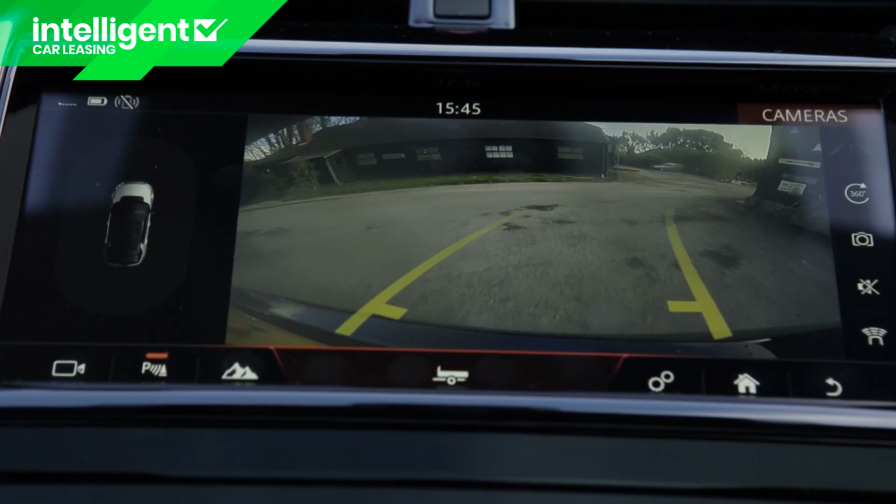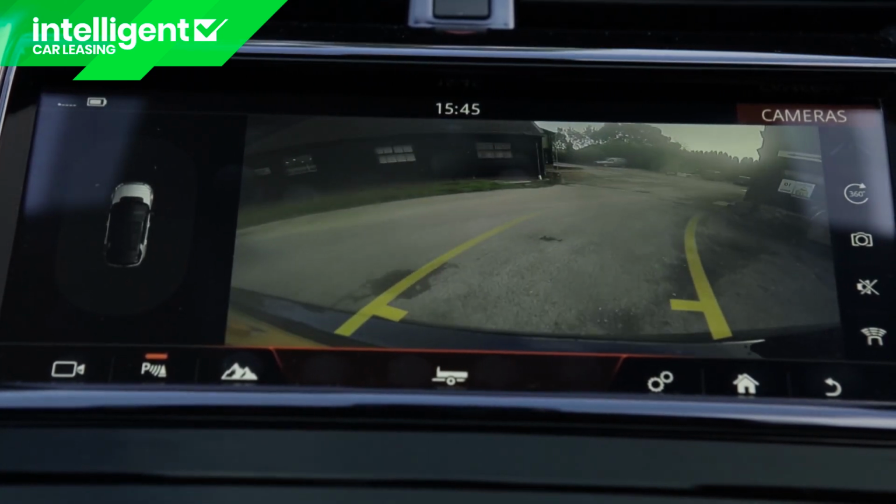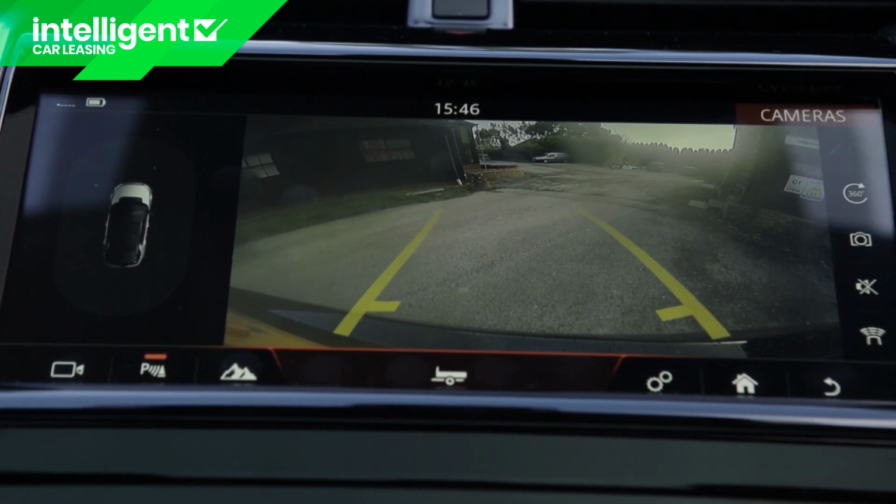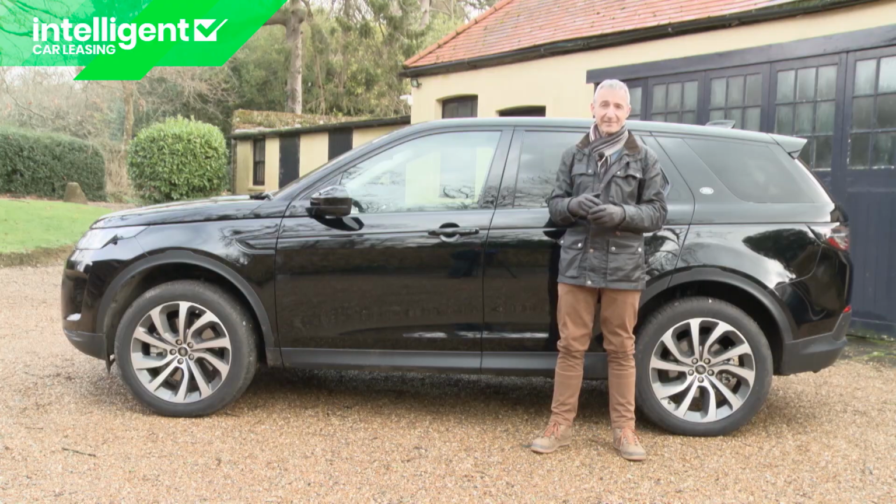Manoeuvring without a trailer can be made easier if you specify the optional park pack, which will give you a 360-degree parking aid and a park assist system to steer you into awkward spaces.